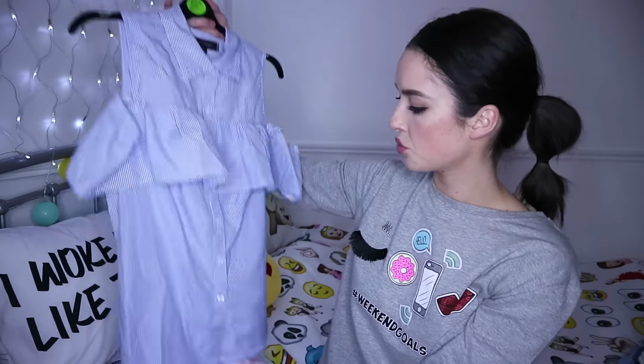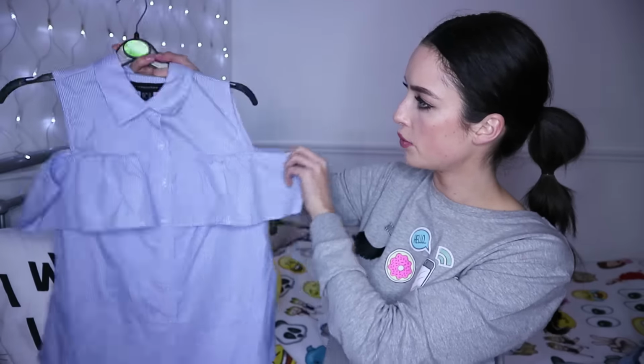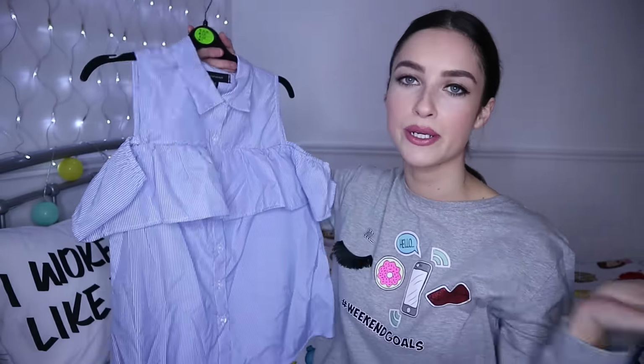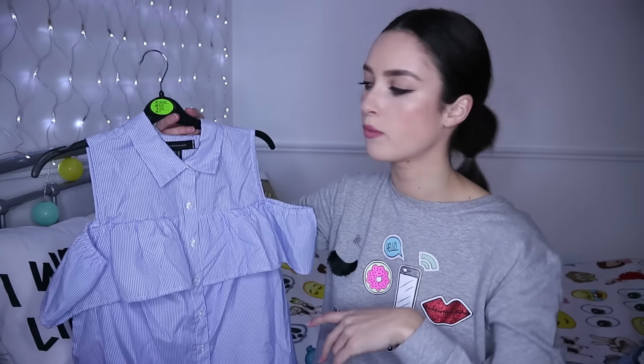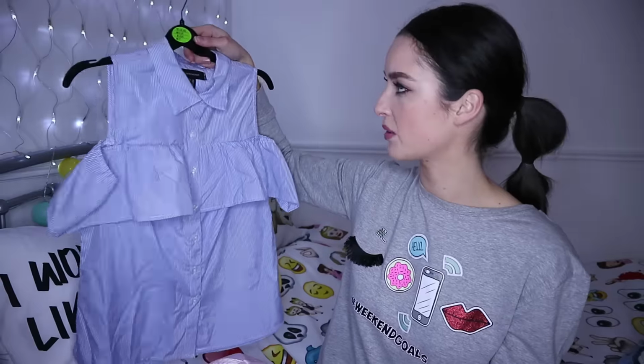And I did get it in a 12 just to kind of fit across this part because it was a bit tight, but it's really, really cute on, and it's going to be perfect just paired with a pair of blue jeans. Really simple, so cute, and this kind of off the shoulder is really on trend, and we're actually seeing off the one shoulder coming in for autumn winter of next year, so the trend is going to carry on. And so I had to pick this up when I saw it.